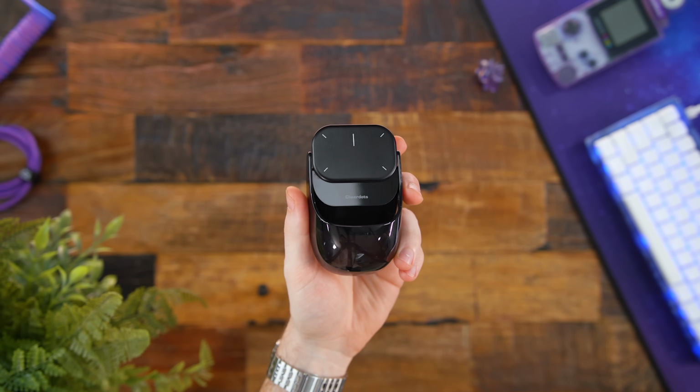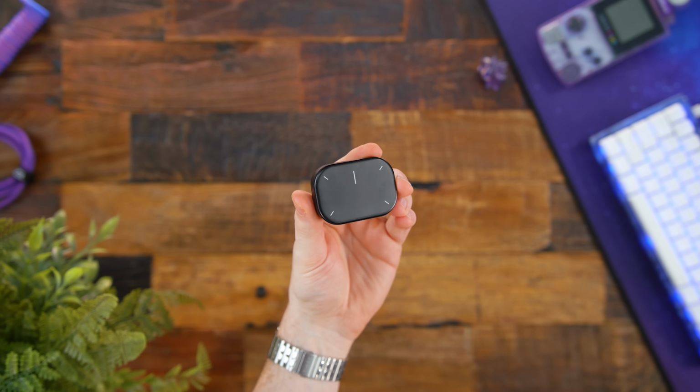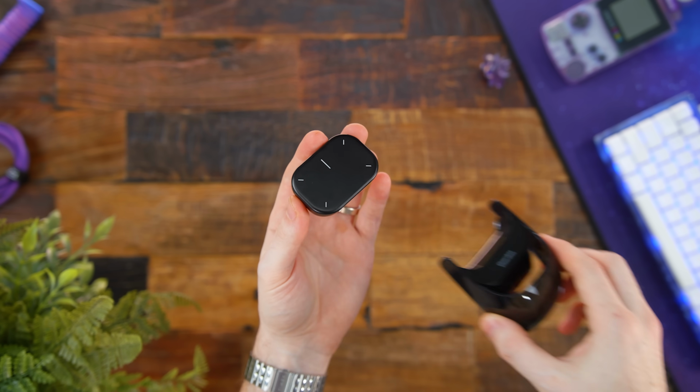First up today is a fun little one. This is the Cheerdots2 detachable touchpad mouse. I've been seeing this all over Instagram lately and it seemed pretty awesome for this all-in-one productivity mouse for the office or work on the go, so I wanted to pick one up and see for myself.